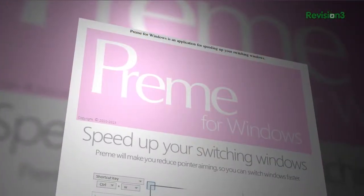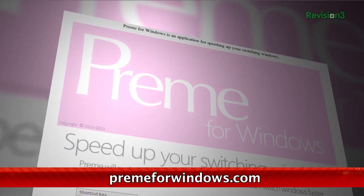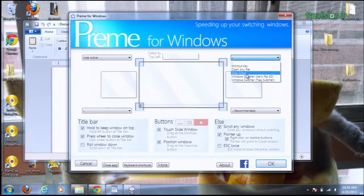If you're running Windows 7 and want to have a little more control over your Windows, Preem is a neat app that gives you a ton of functionality with the Windows that you're using. For example, if you want to create hot corners on your desktop, you can choose different actions from the drop-down menus, like hide all active windows.